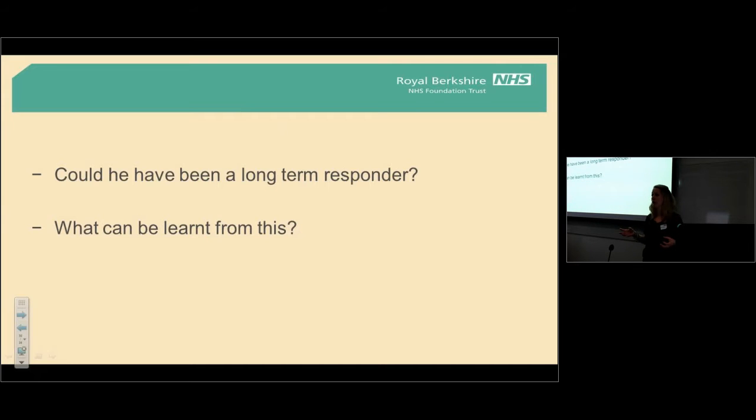So there's a lot to be learnt from this, and acute oncology were involved with this patient as well, but you can see we saw him in clinic so much, and oncology saw him every week. And actually, I think that in hindsight, which is a wonderful thing, we probably could have done things differently. Should he have been sent home from A&E that day? Maybe not. Should we have got him in for IV steroids sooner than we did?